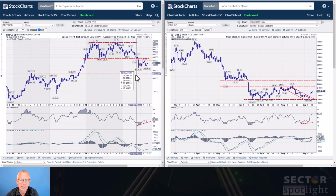What's happening in the near term is that there is a positive divergence building up between price and the RSI. MACD has started to rise. There's no positive divergence there yet, but it's definitely visible in the RSI. And it looks as if we're underway to the top of this little range around 25K.